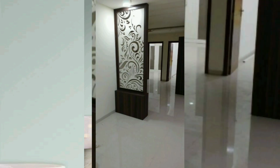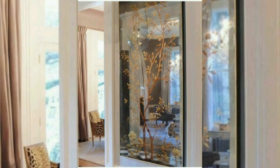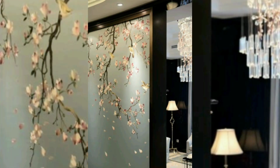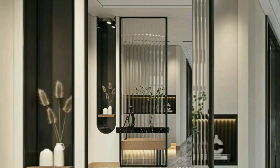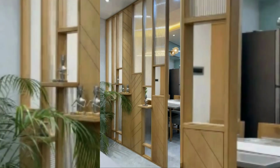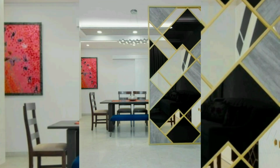Double-sided glass partitions. These partitions are glass on both sides, providing a clear view through while still creating a visual separation between spaces. This is perfect for areas where you want to maintain a sense of connection. Industrial-style metal framing. For a more industrial or loft-like look, consider using metal frames for your glass partitions. The contrast between the metal and glass can create a stylish and edgy atmosphere.